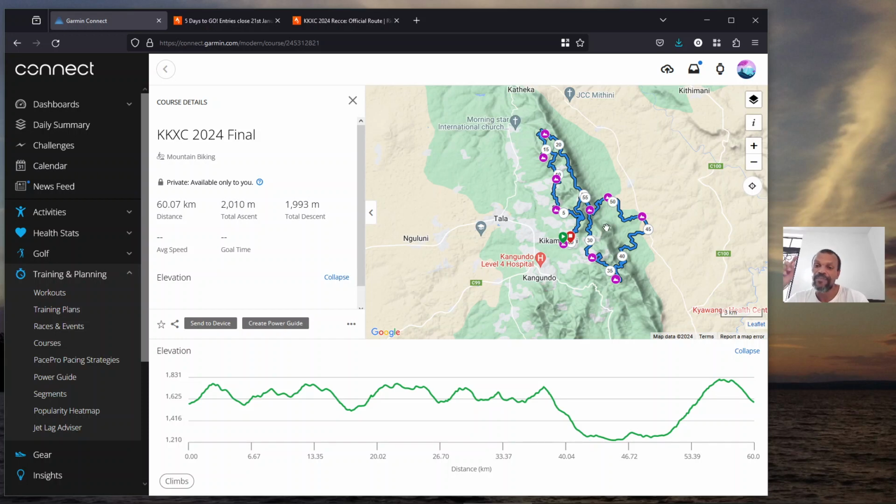Please, those guys who have their cycling computers, try and load the GPX file as early as possible so that you know whether it's working or not. Otherwise, if you wait till the morning of the event to try it, that's when it will definitely not load, and you won't have time to fiddle around with it. So anyway, the route is not marked.